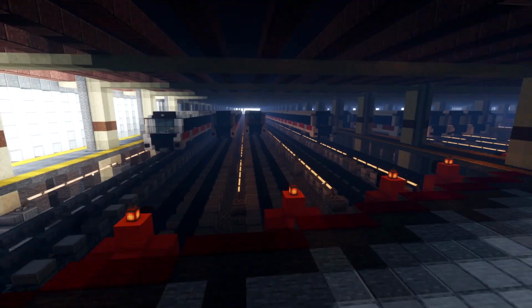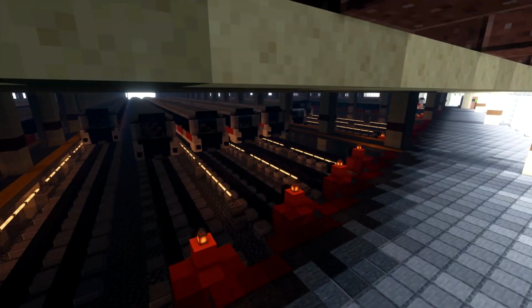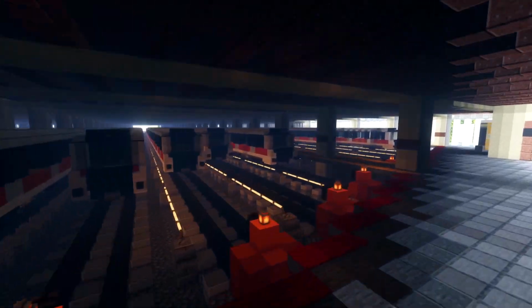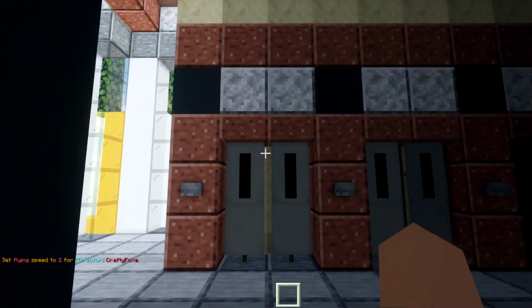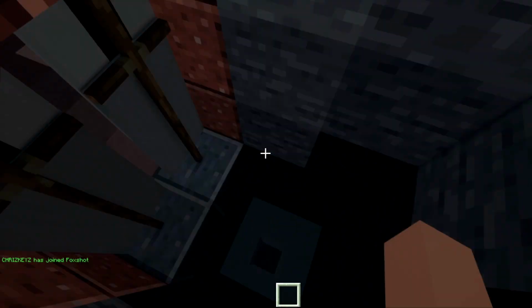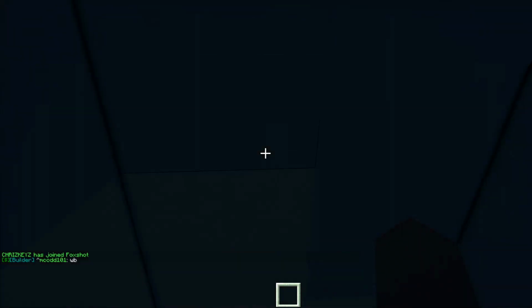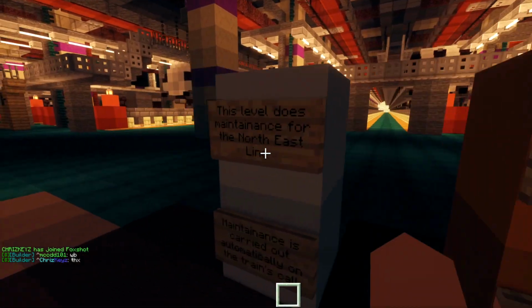And here's what it looks like on the ends. So there are some buffers at the end of the platform. A lot of trains again, and this is a massive warehouse. And right over here, he actually has an elevator. I think this is actually a pretty cool design. And it has an elevator shaft. You can role play as an elevator. Let's go down to the bottom floor. Let's see what's there. So this is, what is this?